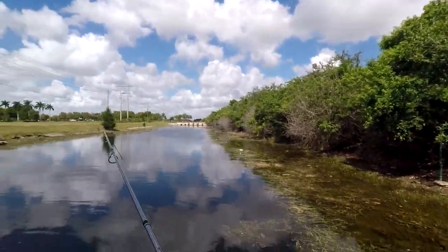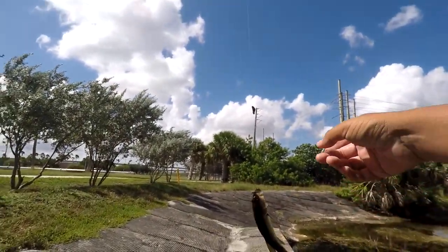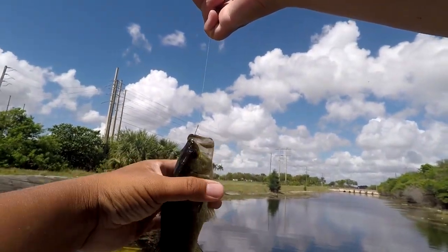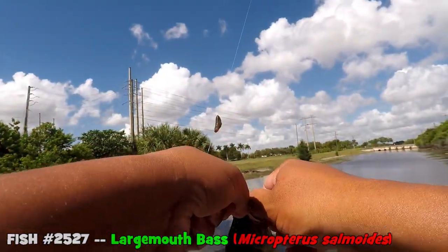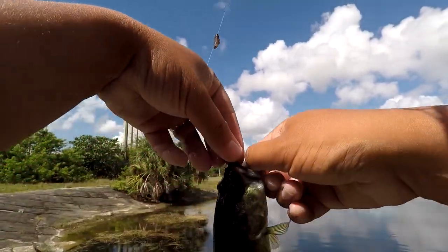What is this? Oh my goodness. I was trying to catch the other species down there, the one that I don't have yet. And then Mr. Greenfish had to come to intercept the bait, huh? Mr. Greenfish? And I'm trying to get a spotted tilapia, folks.